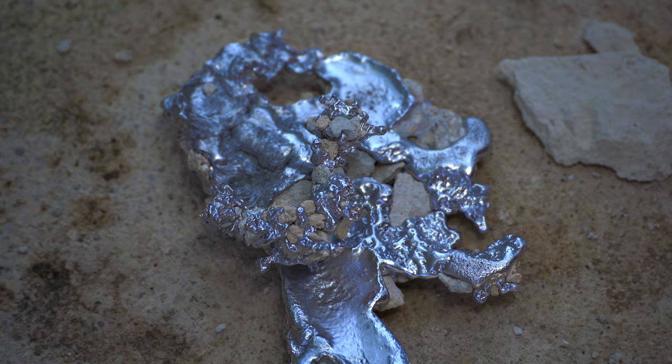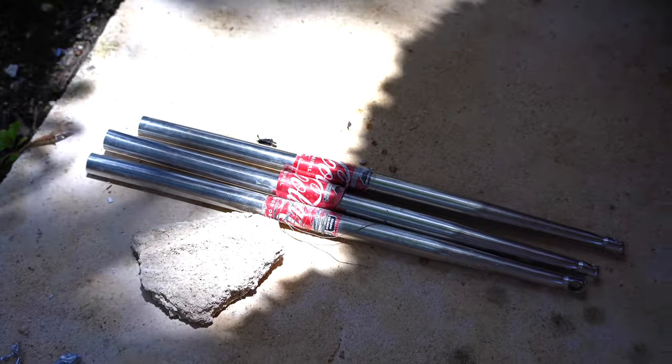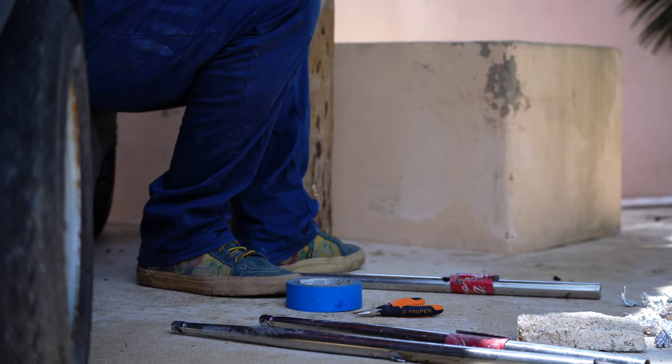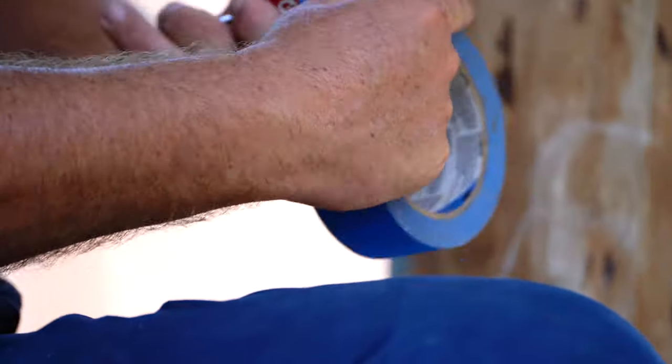Robbie would have to secure those aluminum cans around the midsection of the stanchion holes a lot better than with only string. But all we have is this blue painting tape. Hopefully it doesn't immediately burn through.